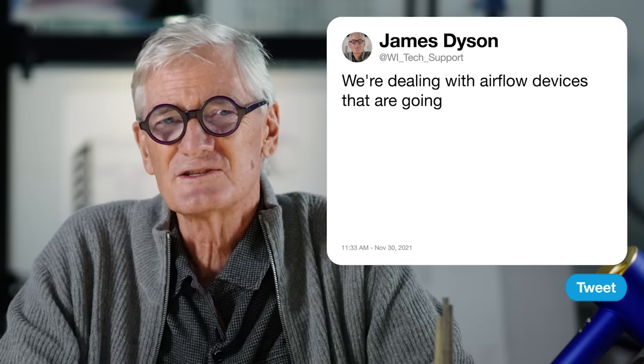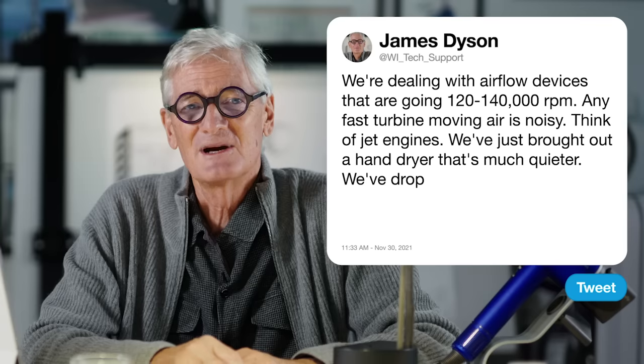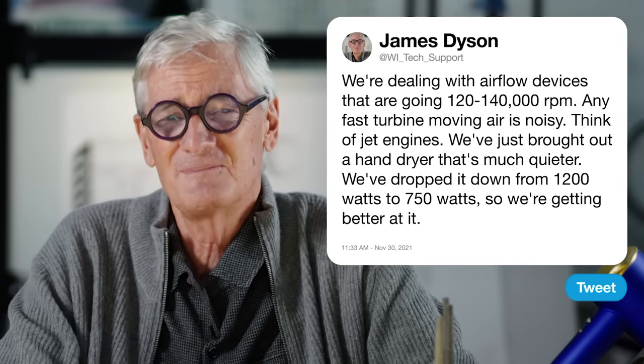Think of jet engines. When we're designing new generations of hand dryers, and we've just brought one out actually that's much quieter, we've dropped it down to 750 watts from 1200 watts. So we're getting better at it, and you're quite right to complain about it.